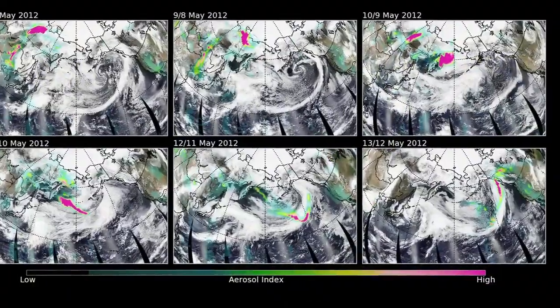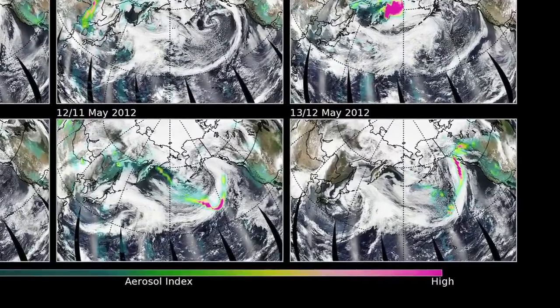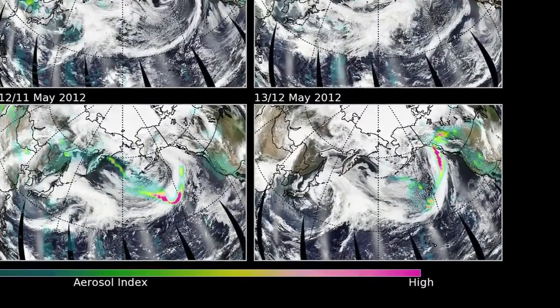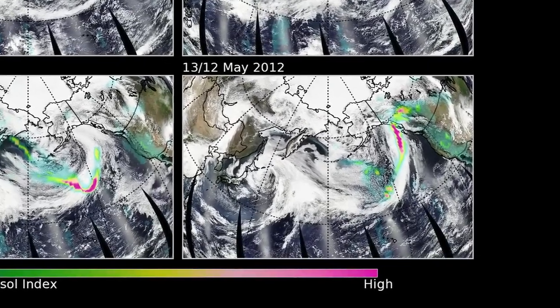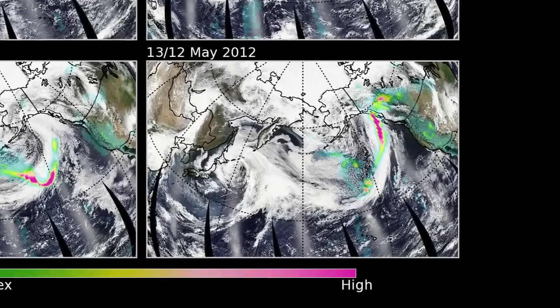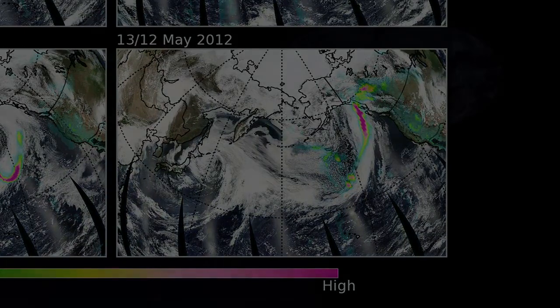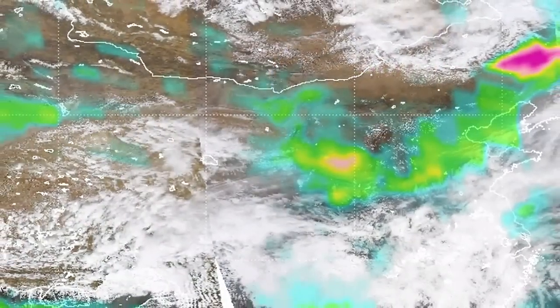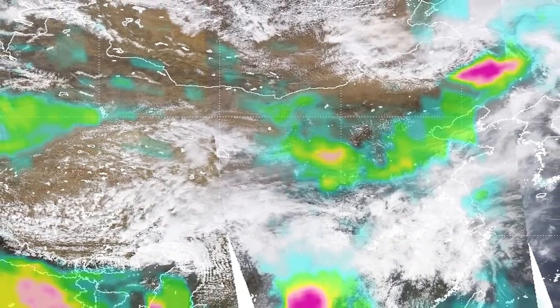The colors on the image are artificial, but what they're meant to convey is basically a sense of the density of the smoke, so that the bluer and greener colors represent less smoke, and the yellow and reds represent more smoke. Along with the colors, I've added a level of transparency. So the less dense the smoke is, the more you can see through it, and the more dense it is, the less you can see through it.